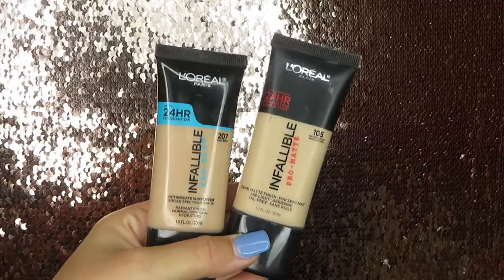The next two products I want to talk about are by L'Oreal. One is the Infallible Pro Glow, one is the Infallible Pro Matte. So the Pro Matte, I got this one when I was all about matte, and I still like it. I mix this one a lot with other things, as well as this one. I like to mix them. I like them both a lot. I actually need a new one of this because there's not that much left.